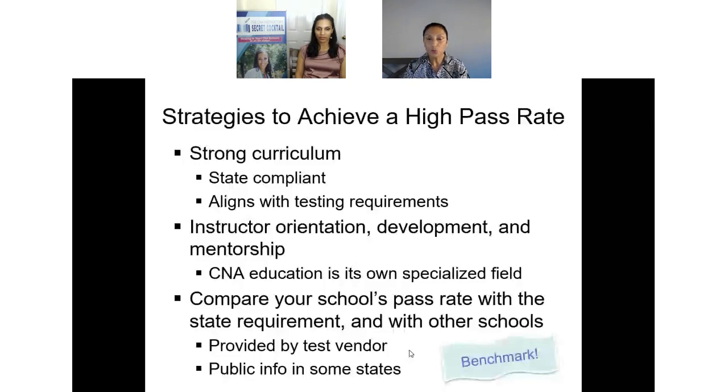The test vendors will generally provide the schools, the training programs, with their pass rate. And sometimes they also provide the pass rates for all the training programs in the entire state. So you want to benchmark that. Where am I at compared to what the state requirements are? And where is my program at compared to other training programs in my state as well? Very important to know where I am at, and keep track of that information. Sometimes this information is offered by test vendors or your state on a quarterly basis, sometimes on a monthly basis, but typically it's on a yearly basis.